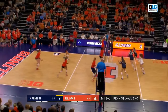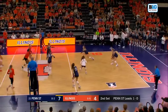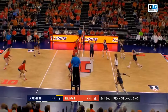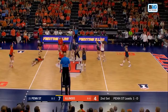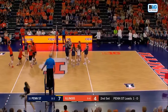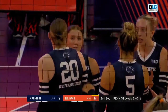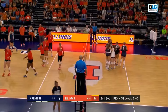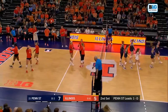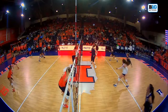Overpass played by the Nittany Lions. Off the slide, it is Holland. And then they take care of business. But it is going to be a violation and a point to the Illini. Yeah, they're calling Allie Holland in the net. It was a tremendous slide attack, and then it started getting a little ugly.